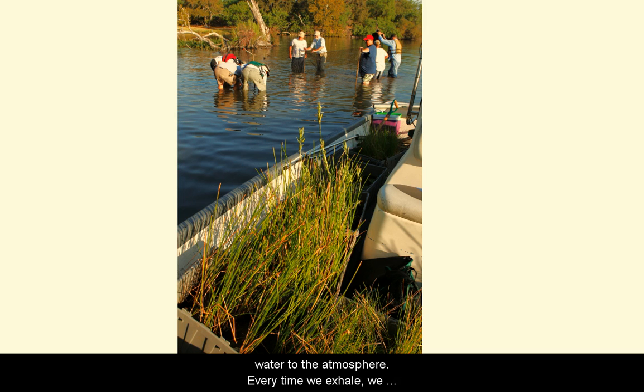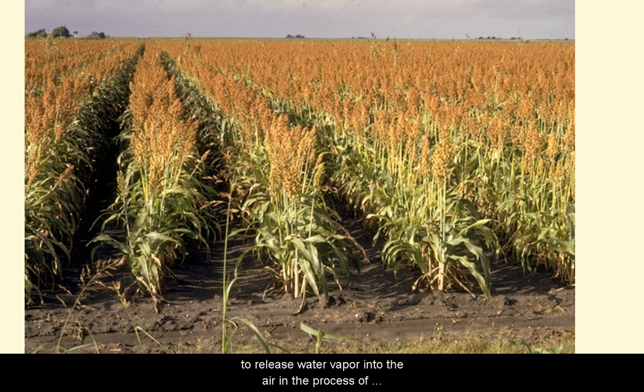Photosynthesis causes plants to release water vapor into the air in the process of transpiration. A 1-acre cornfield, that's about the size of a football field, can give off as much as 4,000 gallons of water every day through the corn plant's leaves, or as much water as you would use to take about 600 showers.